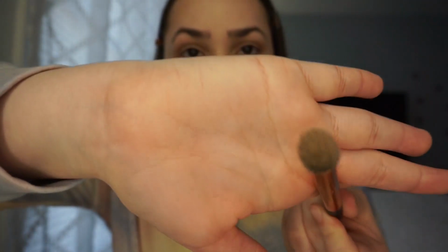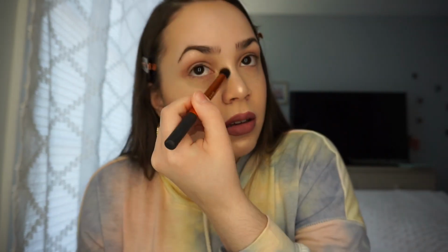I like to use the little brush that comes in it. And for my nose, I also like to be a little bit more precise, so I go in after that with this Real Techniques brush, and it's just a little small round brush. I like to use it to really go in to the sides of my nose. So then we gotta blend it out a bit because we also don't want to look crazy out here, you know.